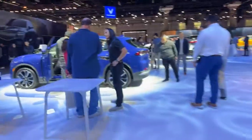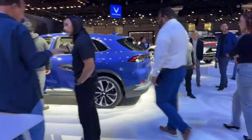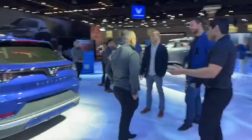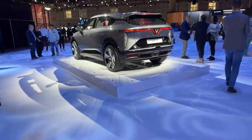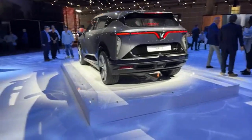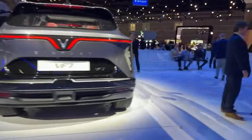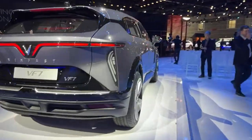Yeah, a little bit. So yeah, this is VinFast. VinFast seems to be another automotive startup. They have a massive booth at the auto show, so they clearly have money to spend. I know nothing about these cars. They are probably going to get annihilated by the Aria and the Equinox and the Chevy Blazer, if we're being honest.